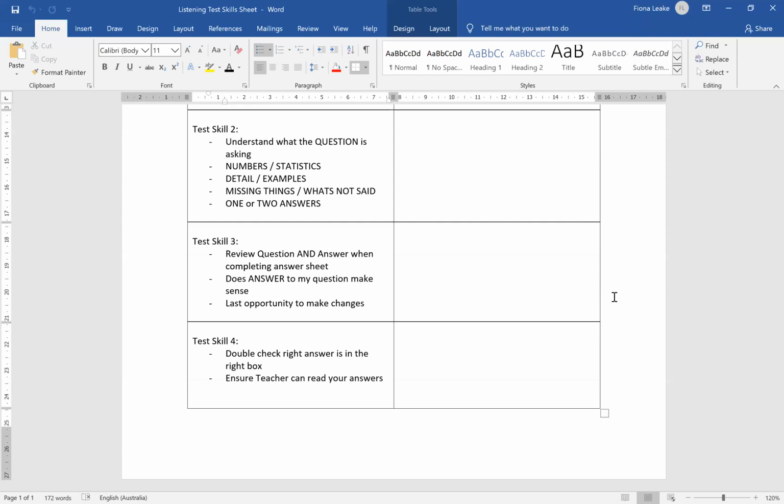So take a breather, remain calm when you're transferring your answers across. And again, read over the question, read the answer. Do they seem to make sense? If not, what could the answer be? So it's the last opportunity for you to make some changes. And finally, double check the right answer is in the right box.